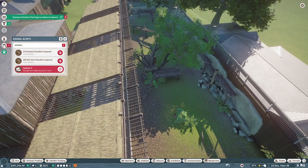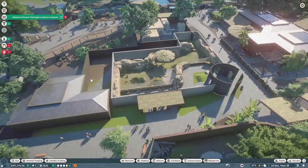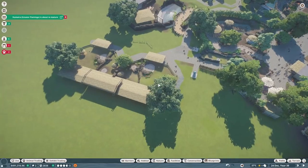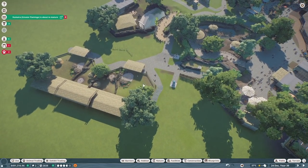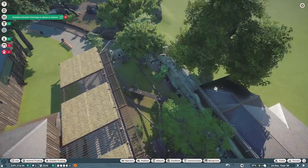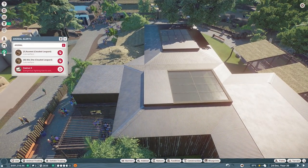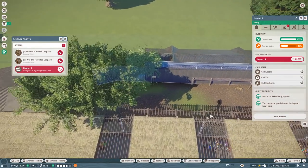It was doing this thing to me earlier too, at the beginning of the time lapse. I was trying to get the tortoises moved over, and it was telling me that these enclosures aren't connected by a path when they clearly are. I saved the game, closed it, and restarted it, and it's fixed itself. So I'm wondering if that's a bug too, because I didn't move anything in here and it all counted as climbing space before. So, dangerous fighting due to overcrowding.